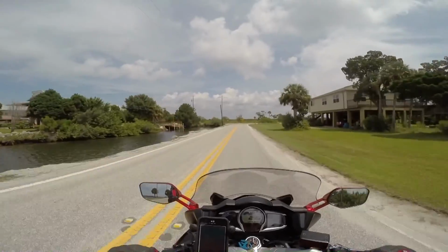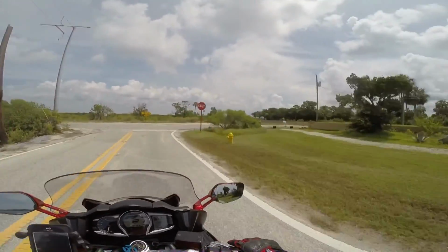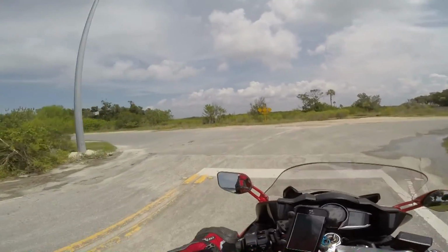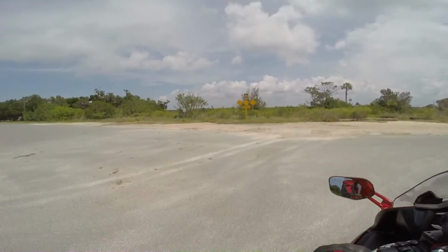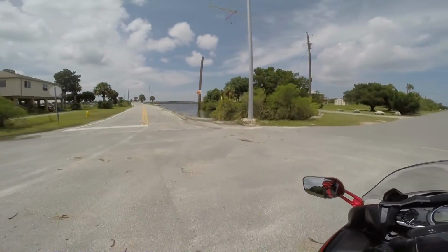So there we go. Boat ramp to the right, dead end to the left. That'll do it. Well, that was worth seeing. Like I said, I'll come back with the wife and we'll have a fun little day ride.